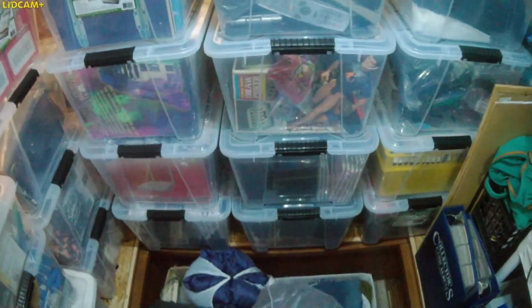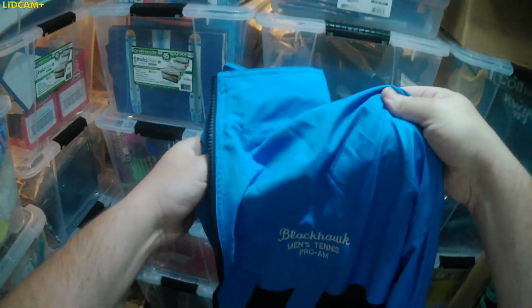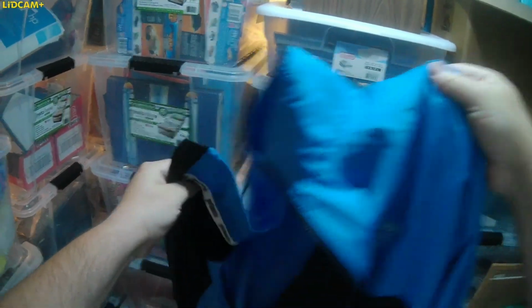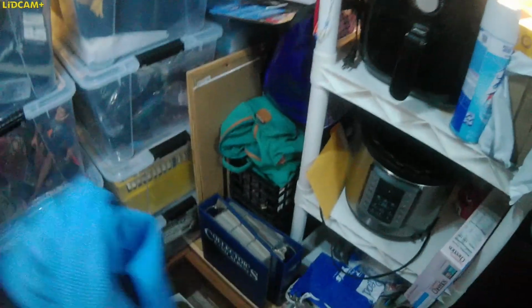What else we got here? Some kind of clothing. I don't list a lot of clothing. I'm going to start getting into that. I have about probably 10 pieces in all. Blackhawk men's tennis. Brand is Prince. I don't know brands. That's kind of why. A medium. It's a windbreaker. You know, $5 or so. Let's see if we can get that for it.